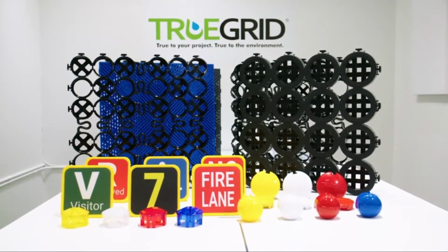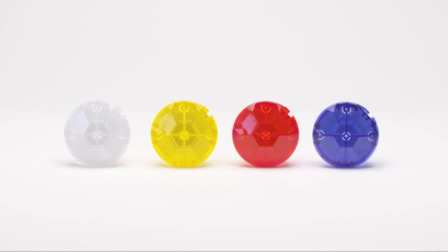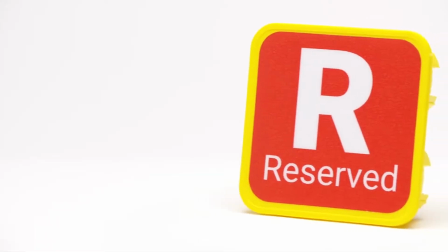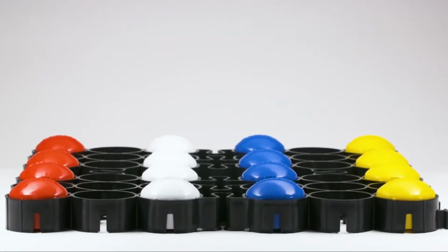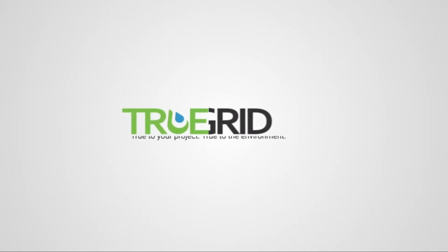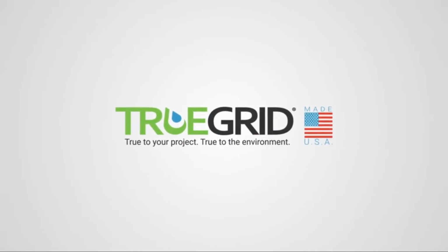Our full line of paving accessories makes it easy to design smart, efficient, 100% permeable parking lots with stormwater detention and save land and money. The Pro Plus paving solution from TrueGrid. True to your project, true to the environment.